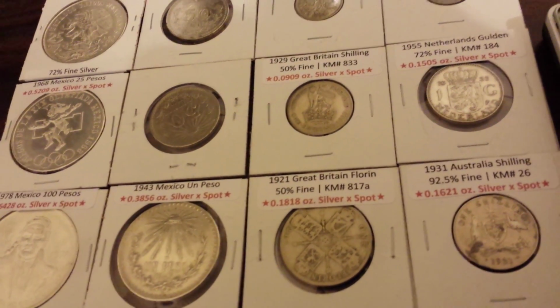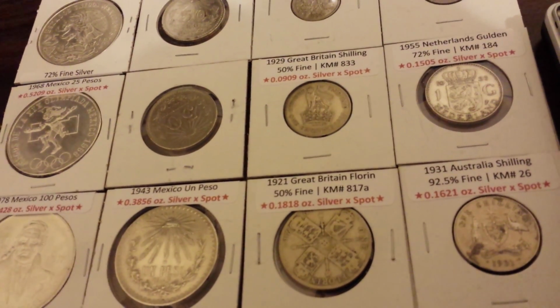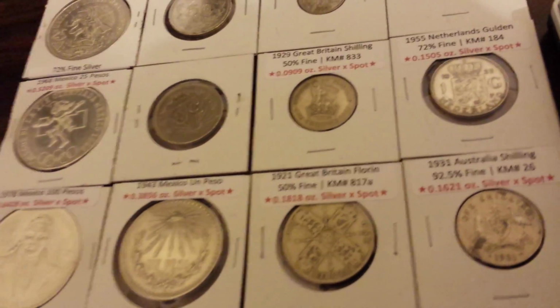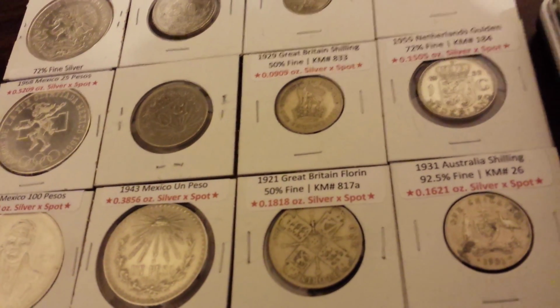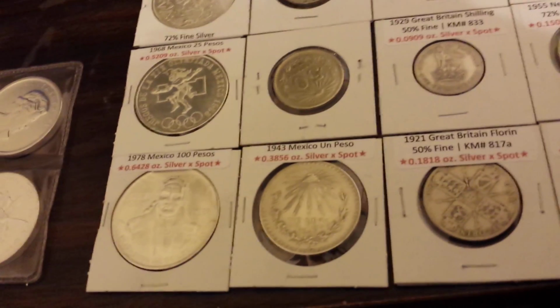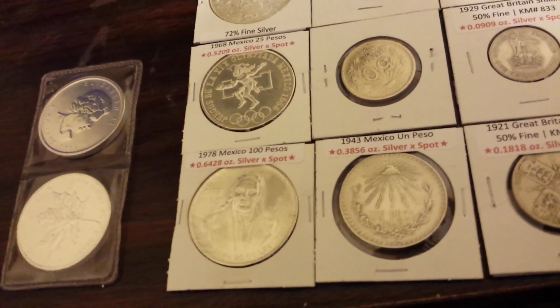Whereas these, like I said, I think 2 of the coins came in a little bit under, and then everything else was 99, 99 point something percent of its advertised weight. So that's where I'm going to go from there. And then the last one over here, these 2 maple leaves, they were in the last video.